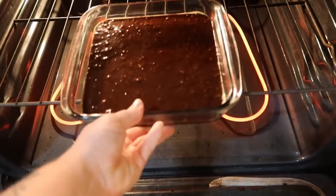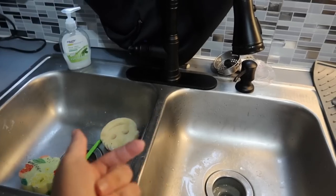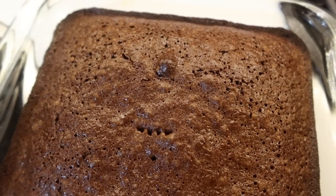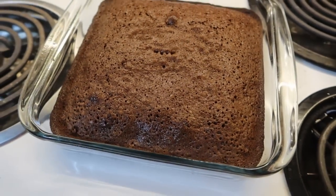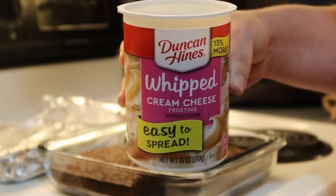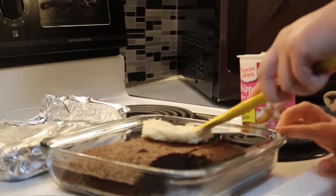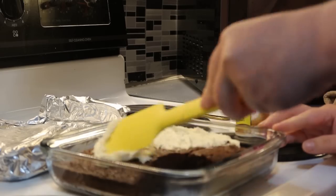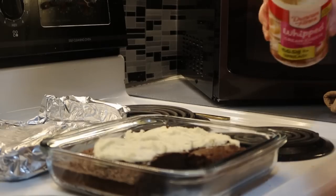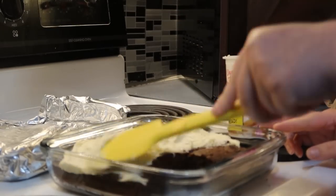I was trying to put little hearts on it, but it wasn't working because it's liquid. I think I would need one of those that's like mixed, where it has the like cookie batter in it too. But our brownies are done, and you can see all the little holes in it from where I added the extra egg. So we're going to use Duncan Hines whipped cream cheese icing and spread that out. We like getting the whipped kind because it is really easy to spread. You don't have to heat it up or anything. You can just open the thing and go straight to using it.